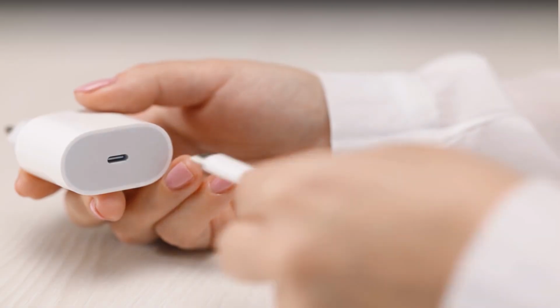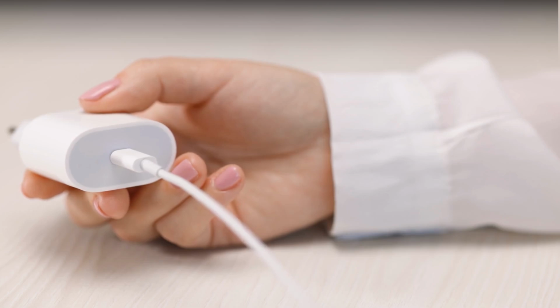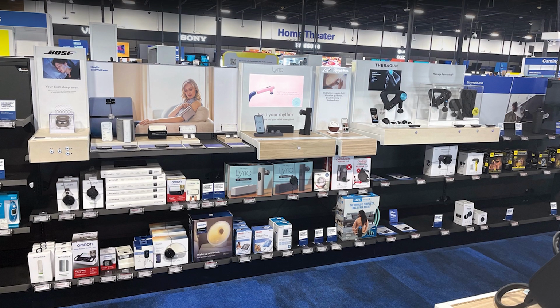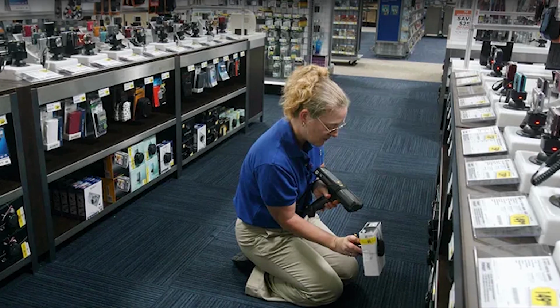One ex-worker admitted they were trained to suggest Insignia accessories with almost every purchase, even when more reliable, better-priced options existed online. And customers often learn the hard way why those cheaper alternatives are better. Employees shared stories of Insignia chargers that frayed within weeks, USB-C cables that stopped working after a few bends, and wall adapters that overheated during simple use.